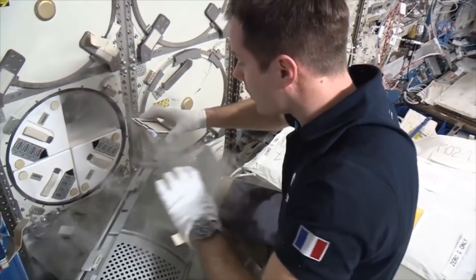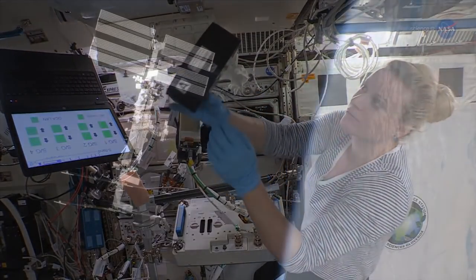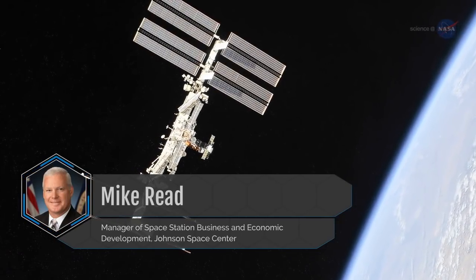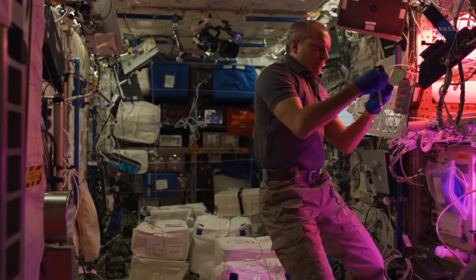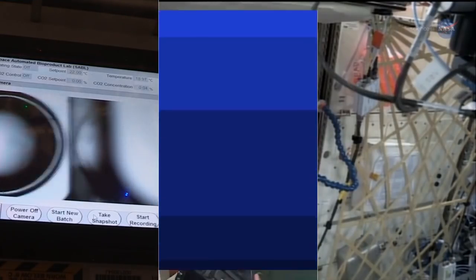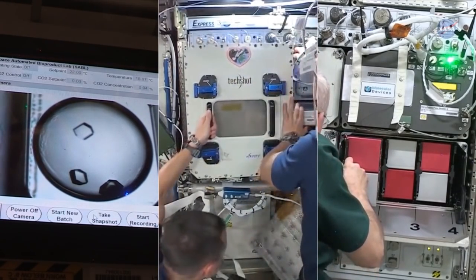The business of doing business on the International Space Station has become a primary focus of NASA in the last 10 years. Mike Reed is the manager of Space Station Business and Economic Development for NASA at Johnson Space Center. He explains how businesses are enabling research. Supporting all of the research activities on station is becoming a significant activity in and of itself. Companies like Bioserve, TechShot, Space Tango, and others operate over 20 commercial research facilities housed on the station.